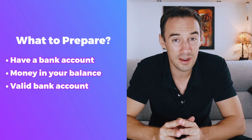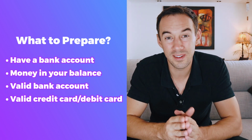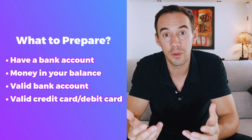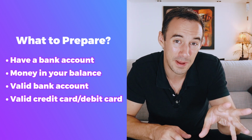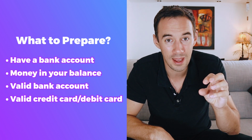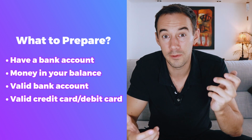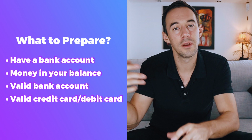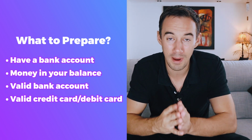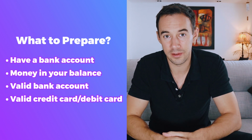And then finally, you need to have a valid credit card or debit card on the account so that Amazon can take payments if they need to for the actual payments for the business. Now, what do I mean by this? This is generally speaking the cost of running the account itself. And what do I mean by that? Just the £25, £30 that you spend for the professional selling account. That's it. It's not all the other costs, they get taken out of the balance. It's just the amount to pay for the subscription on the account itself.